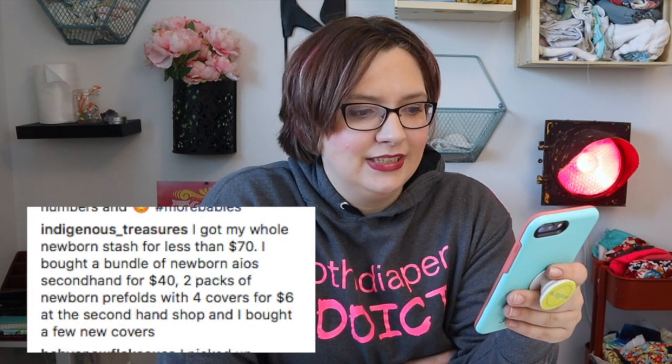Newborn cloth diapering, yeah, brand new, newborn, all-in-one stash, $400. If you had 4 kids, that's $100 a kid. However, I understand that we don't all have that kind of budget for that kind of long-term thinking. She also said that there might be some cheaper brands out there like Imagine Baby or pre-folds and covers. This is a trend, guys. Indigenous Treasures said she got her whole newborn stash for less than $70.